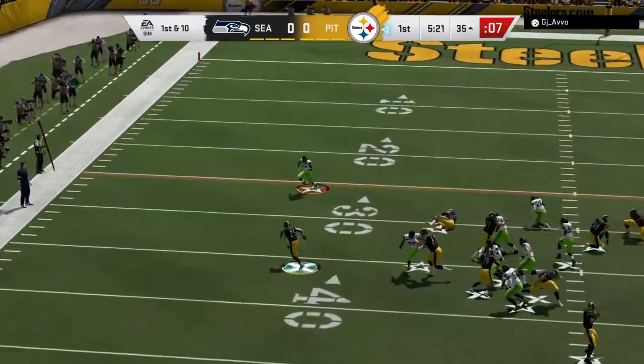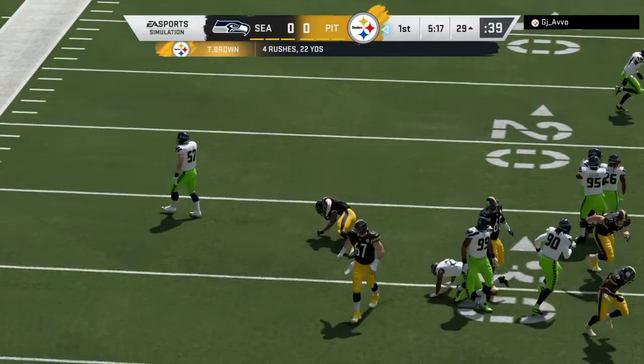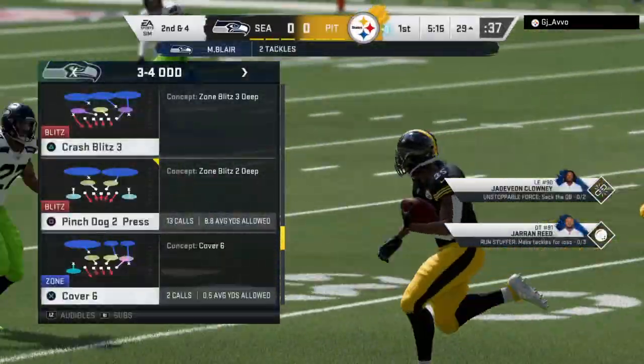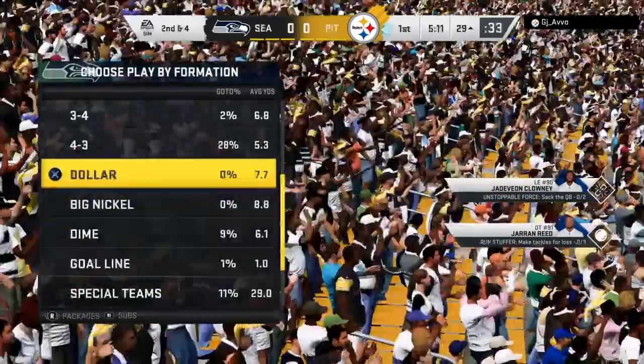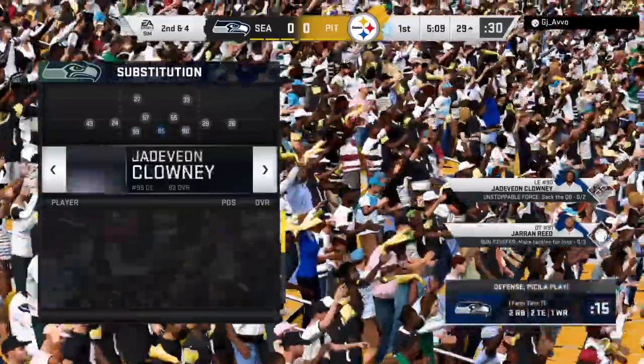On first down, Brown. It's a 6-yard pickup, and it gets him to second and four. Despite the blitz, they're still able to pick up a nice solid gain. The disadvantage of blitzing often alters the normal spacing and run fits and leaves creases like they were able to exploit right there.